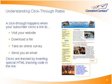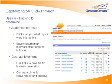Within Constant Contact, we'll also tell you who clicked through, and you can drill down and actually create a list of the people that click through on a specific topic. And where might that be important? So let's pretend that I'm a wine store, and I have my Wine of the Month communication that goes out, and I'm going to start doing wine tastings. So I put a link in my Wine of the Month communication, and I say, we're now starting to do wine tastings. If you're interested in learning more about that, click here.